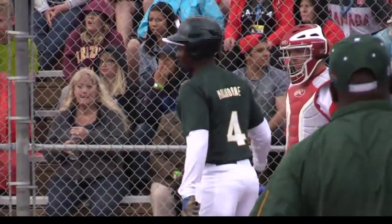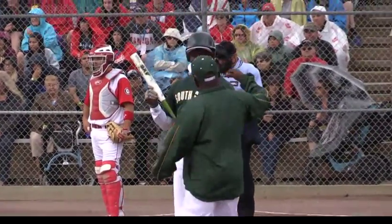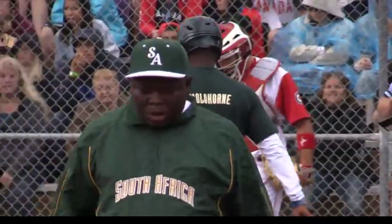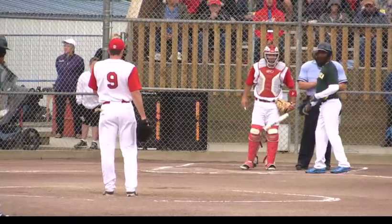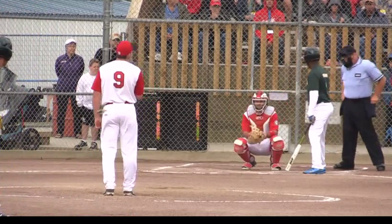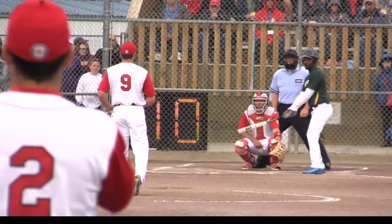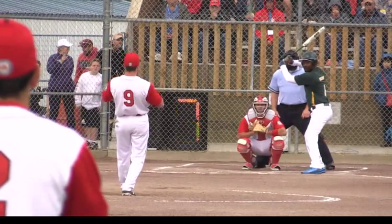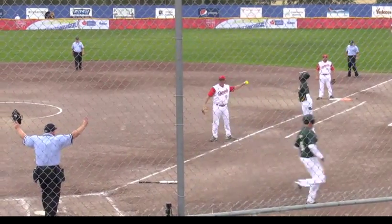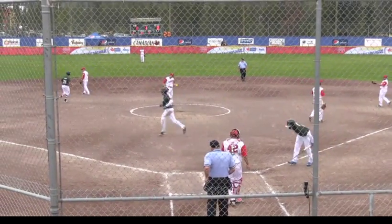And time called. Player and coach will get together over the signs. Walsh works. Turn to bunt, get it down and up on the line. Foul. Trying the safety squeeze here is very aggressive. I like the call.